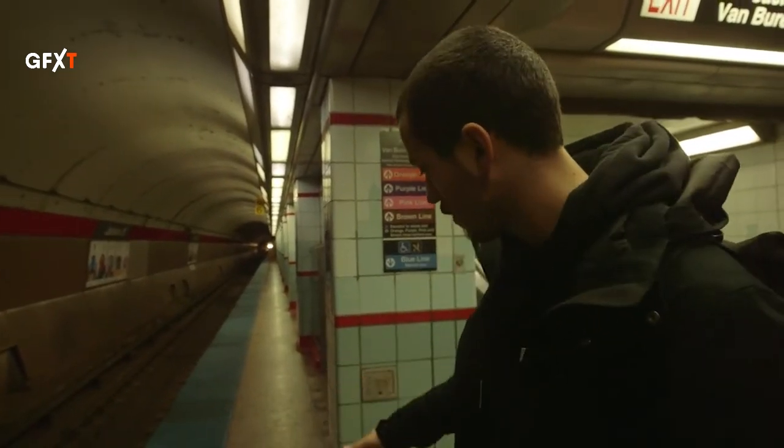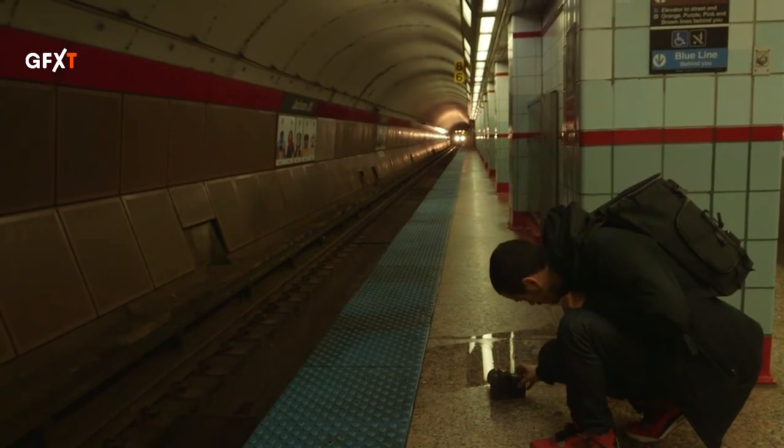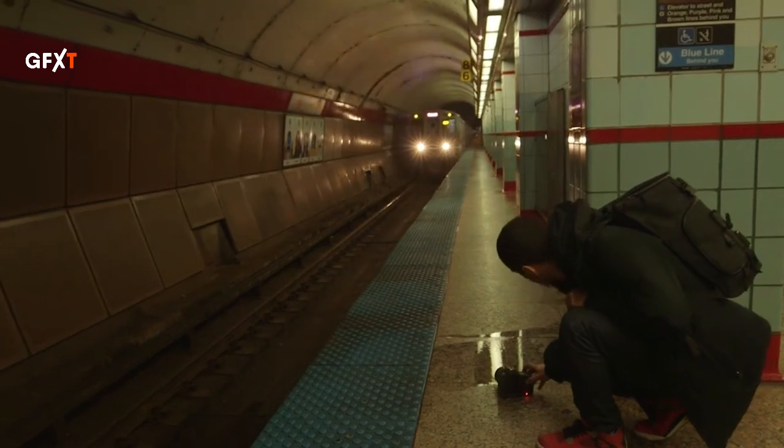I'm actually going to be using the floor. You can see that there's a small water puddle happening here. So I'm going to put my camera on the floor, use the floor as my base to keep my camera still, and get some motion blur shots of this train with a cool reflection happening as well.